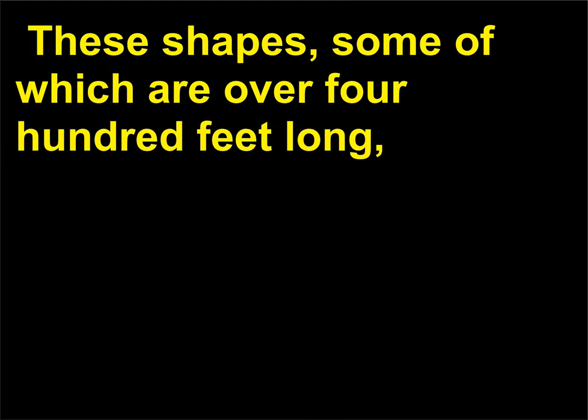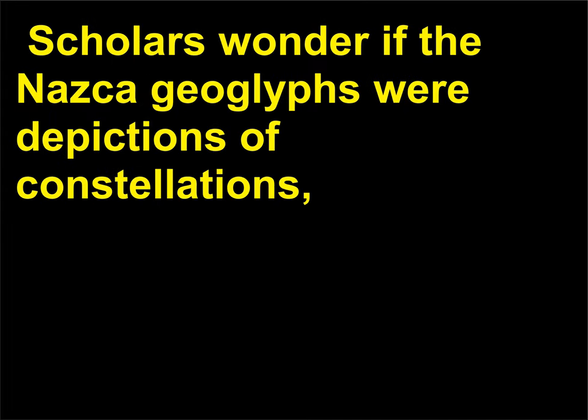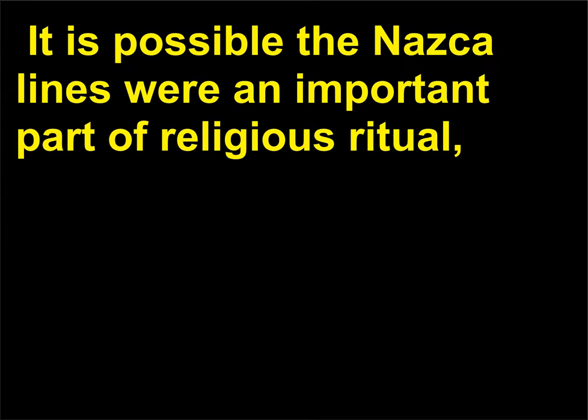These shapes, some of which are over 400 feet long, were made by removing a top layer of red pebbled earth to reveal a wider surface underneath. Scholars wonder if the Nazca geoglyphs were depictions of constellations, or in some way linked to astronomy, but no conclusive connection has been found. It is possible the Nazca lines were an important part of religious ritual, or were intended for a divine audience, as they are best seen from the air.